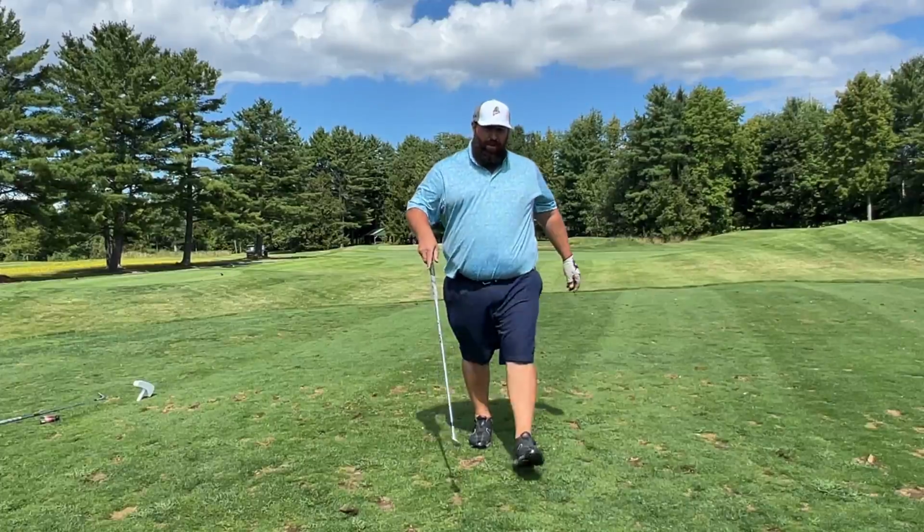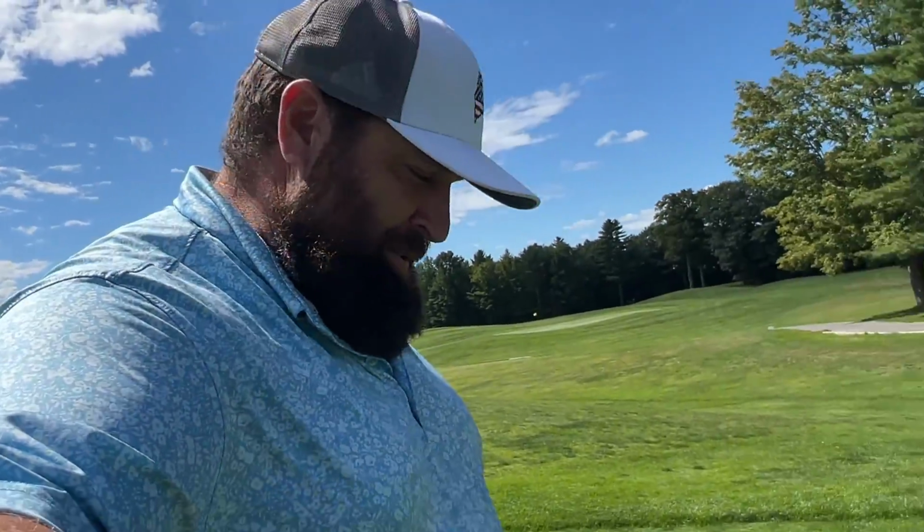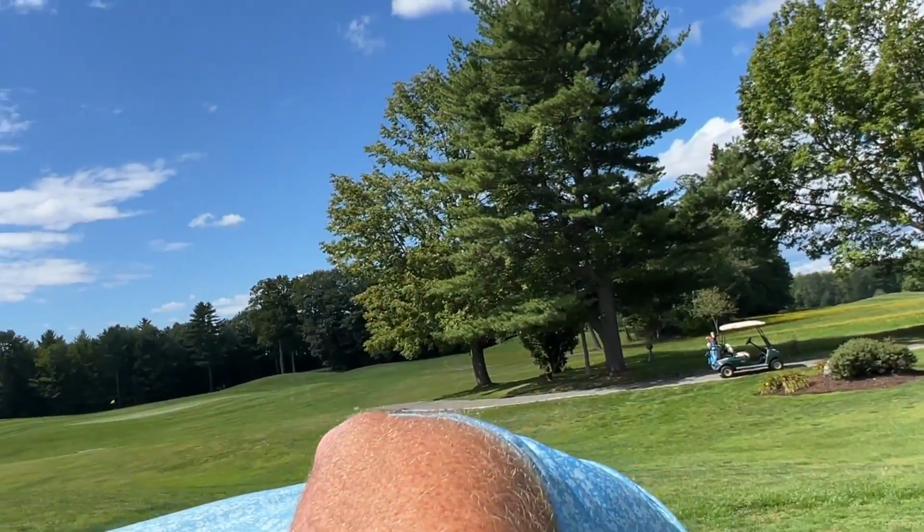Yeah, I overdrew that one very bad. Missed the green by probably a good 50, 60 yards left. Turned a little draw into a hook. So we got a challenge to get up and down now. We got about a 50, 60 yard chip over a bunker with the wind at our back.